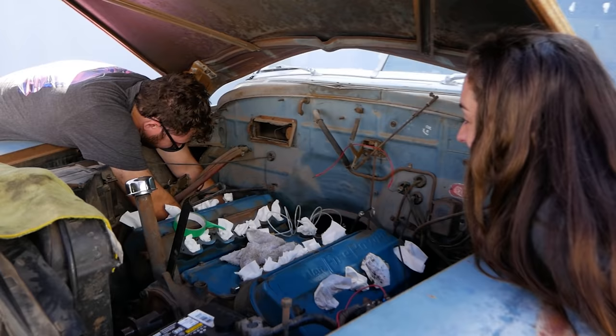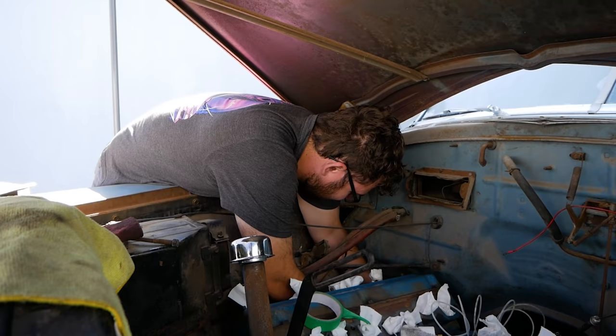It is Sunday morning. We found ourselves a band clamp that's close. Maybe. I don't know. Is it? No, it's way off. What? This is definitely not 4.5. At this point, do we just cry?